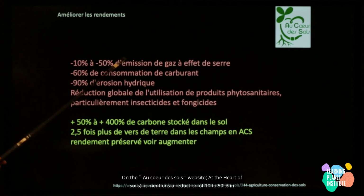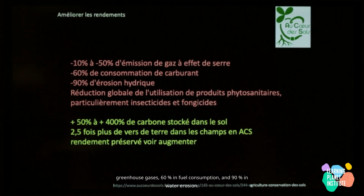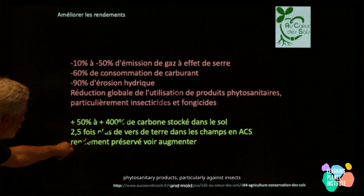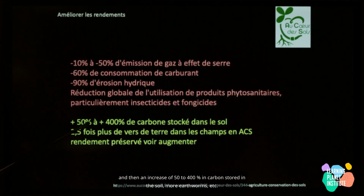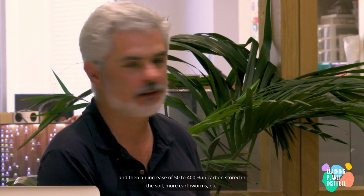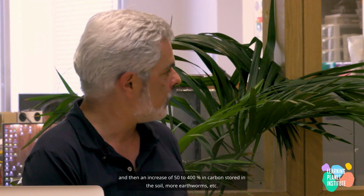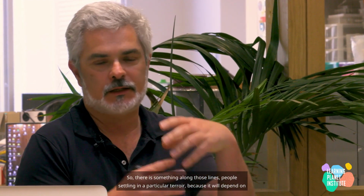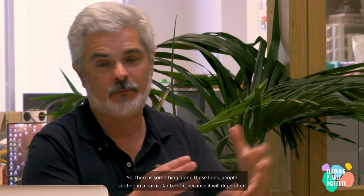On the Au Cœur des Sols website, at the heart of soils, it mentions a reduction of 10 to 50% in greenhouse gases, 60% in fuel consumption, and 90% in water erosion. So a reduced amount of water, a smaller number of greenhouse gases, a reduced amount of fuel used, fewer phytosanitary products, particularly against insects and mold, and then an increase of 50 to 400% in carbon stored in the soil, more earthworms, etc.